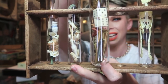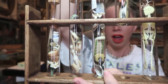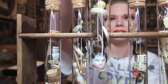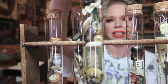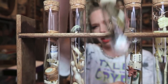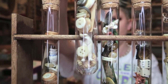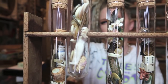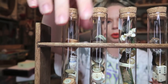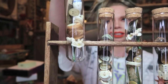We have dice. We have a light bulb. Just a lot of cool stuff. This one has a doll's head in the bottom and a lot of buttons and a padlock, some flowers, just tons of cool stuff. Hopefully some of this is focusing. This one also has a little bisque doll in it and some buttons, and once again another lock in there. So cool. And the last one has a doll's leg and some bobbins of thread and some more buttons.